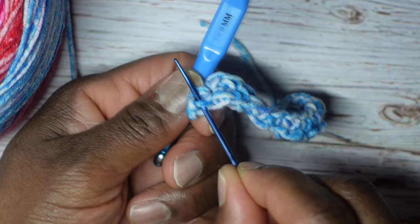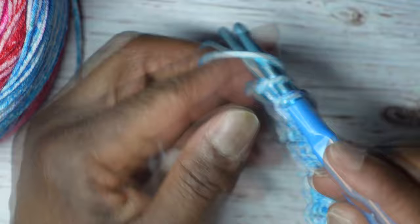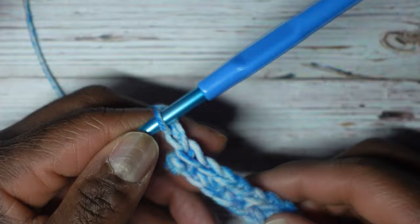All right, so now that you know where to go, let's insert the crochet hook there and make our single crochet. Yarn over, pull through to the front for two loops. All right, we have row two completed. Let's move on to row three, which is just like row two. Chain one. Okay, turn your work.